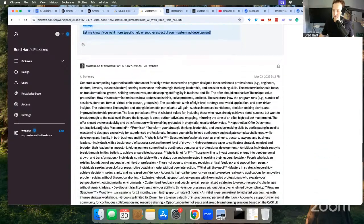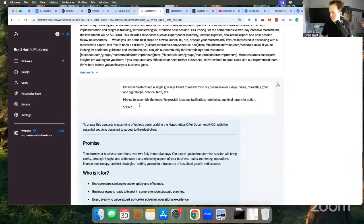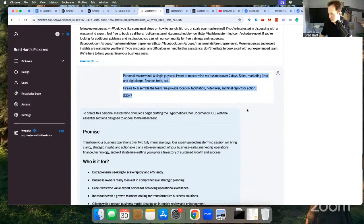So the better you can prompt this and the more on top of this you can be, the better results you'll get. So for this one, personal mastermind, a single guy says, I want to mastermind my business over 2 days. Hires to assemble the team. We provide location, facilitation, note taker, and final report for action, 30K?